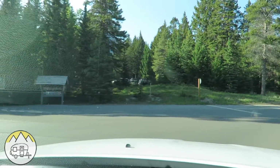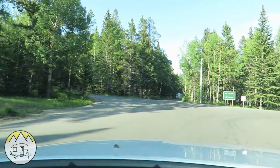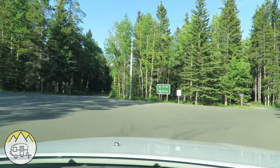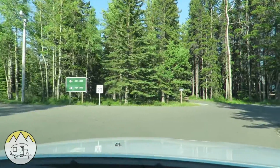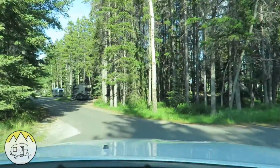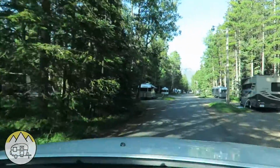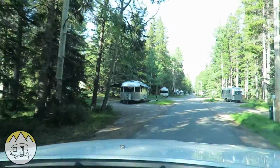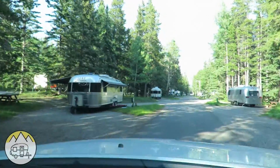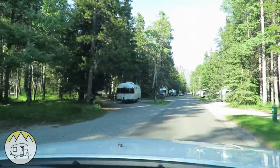And just so you know, this time of the year, with the sun being high in the sky, it is daylight till about 10:30 at night. It starts getting dark around 10. By 10:30, it's pretty dim outside, but it's 10:30 before daylight fades away. So, and it's daylight by 5 a.m. So really long days right now.